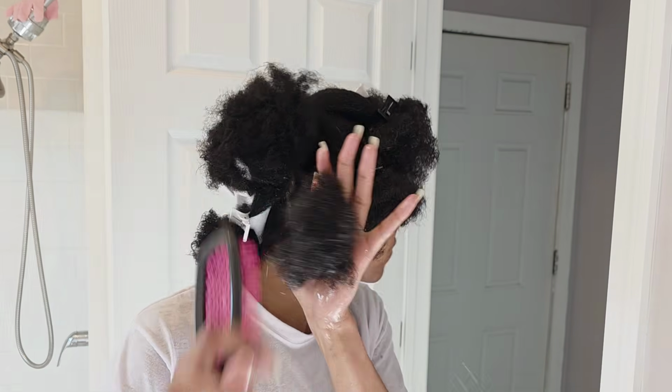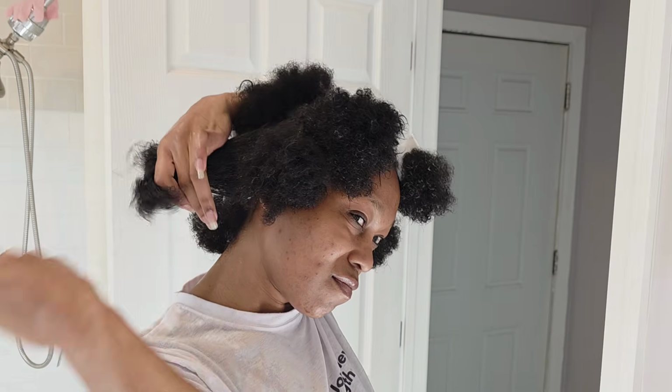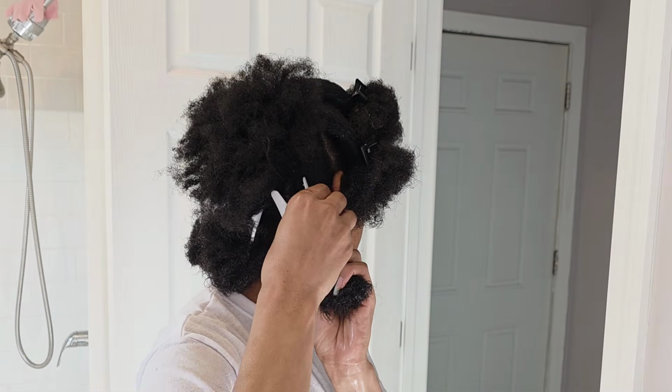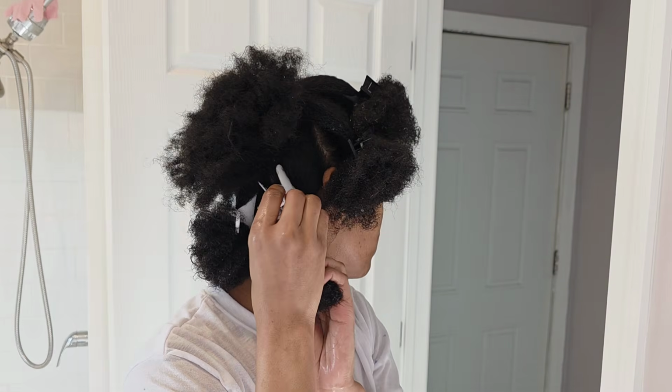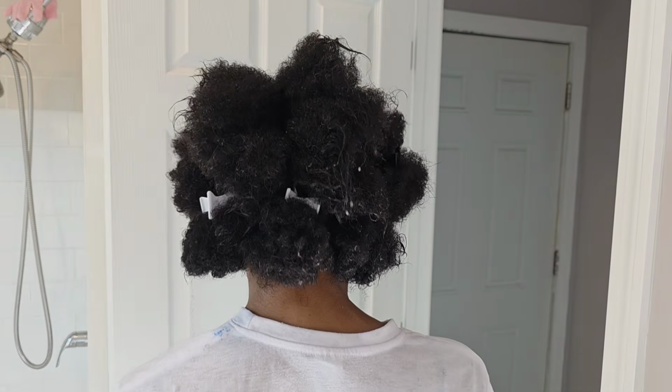Thanks to the person that commented on my video and told me to get one of these brushes. Girl, thank you. This is a lifesaver. If you have natural hair and you don't have one of these brushes, go get yourself one, sis. So this is all the hair that came out, and I haven't detangled my hair for more than a week. So these are my little puffies. All right, sis, so you're with me, right?